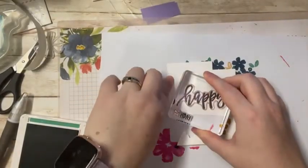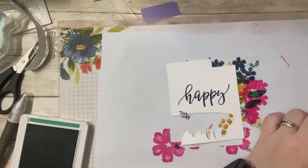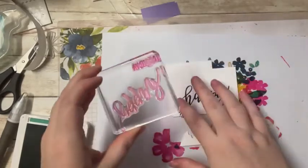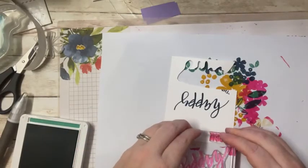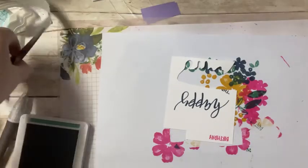So that's why it's being used tonight, because it arrived a couple of weeks ago and I haven't had a chance to use it, so I thought I've got to get it out and use it now. So then I'm just stamping birthday in the magenta. Put those over there. Find my scissors.